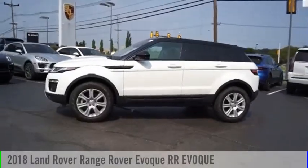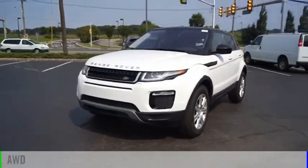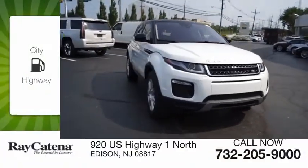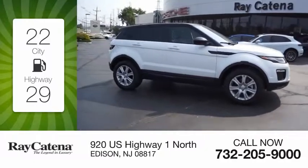Are going to love the 2018 Evoque. This vehicle is powered by an all-wheel drive, four-cylinder, 2.0-liter engine. Great fuel efficiency saves you money by requiring fewer trips to the gas station.